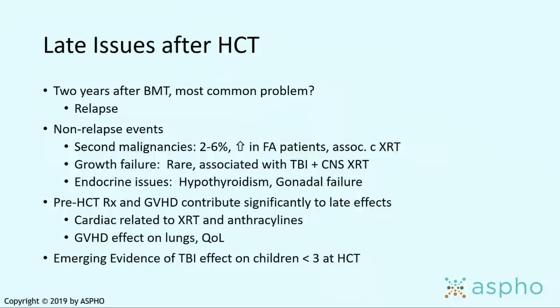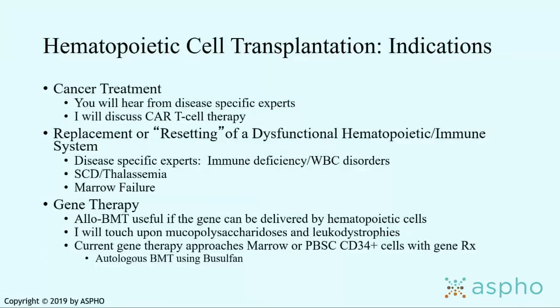Patients can have growth failure. This has been associated in the past with TBI, and especially when higher doses of TBI have been given to the brain associated with ALL therapy. In addition, endocrine issues can come up. The most important thing to keep in mind about this is that GVHD, especially chronic GVHD, is one of the most important associations with late effects after transplant.